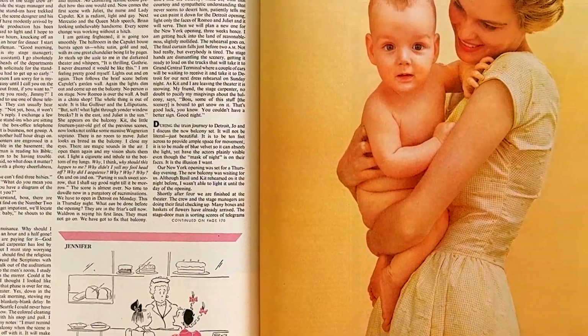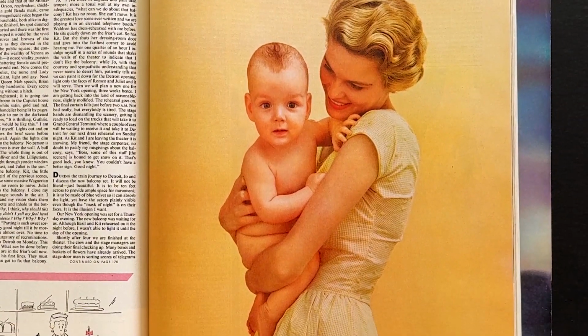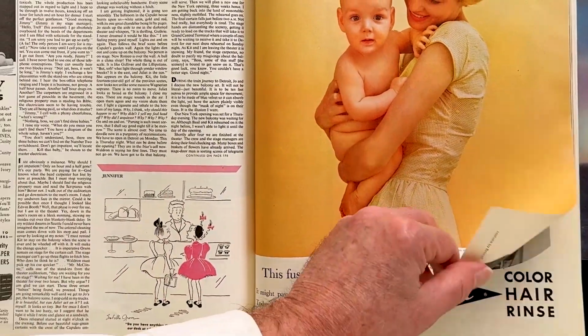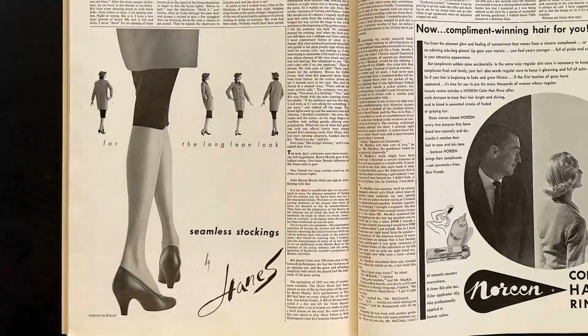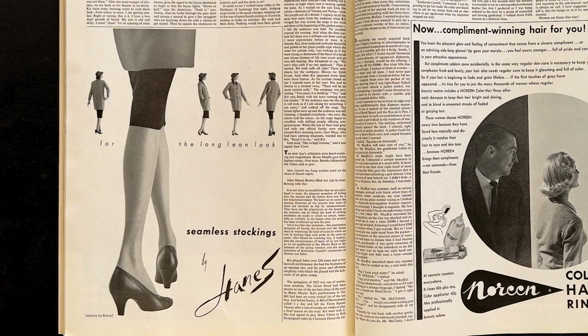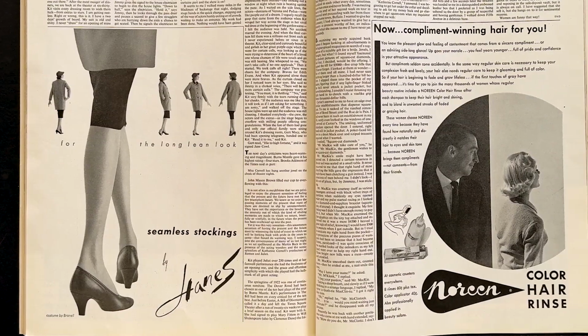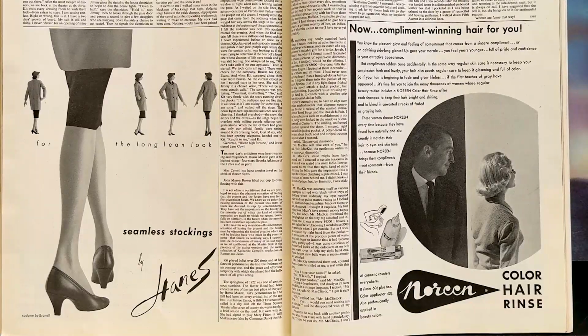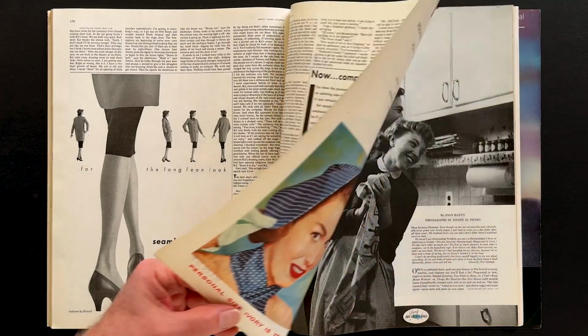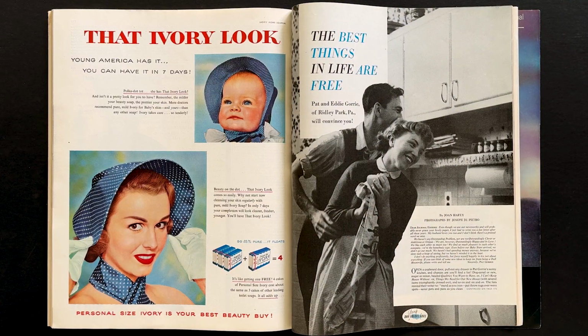This fussy customer demands and gets food protected in glass. Well, I'm with you, pal. Seamless stockings by Hanes. Oh, Hanes was a fashionable thing at one time. Now, compliment-winning hair for you. Noreen Color Hair Rinse. That ivory look, young America has it. You can have it in 7 days.